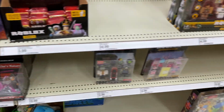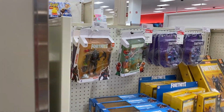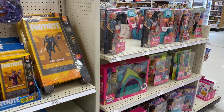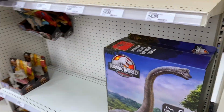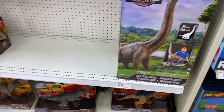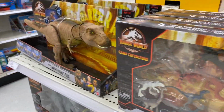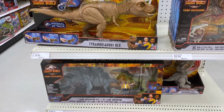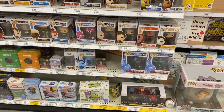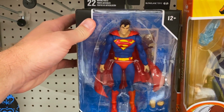Roadblocks. Fortnite stuff. Got more Barbie stuff over there. We got the Brachiosaurus, and then just more Jurassic World, Jurassic Park stuff. So we're in the NECA section. We got our Funko Pops as normal. We got that Superman right there.